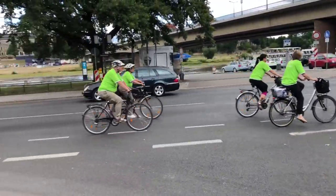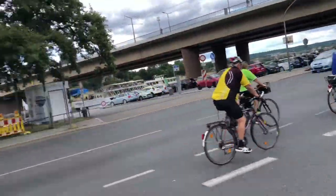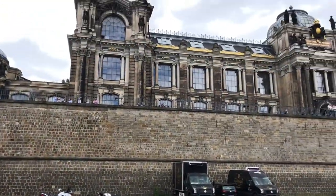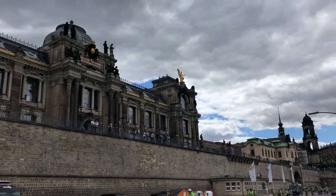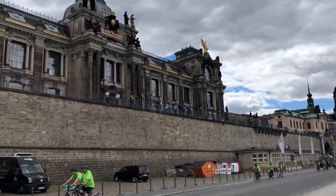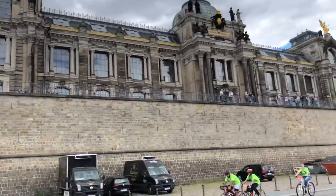we're having a biking event here in Dresden. Beautiful place to bike. This is so beautiful. About 90% of the old city center was destroyed during World War II, and it was all just carefully rebuilt, almost as if nothing happened.